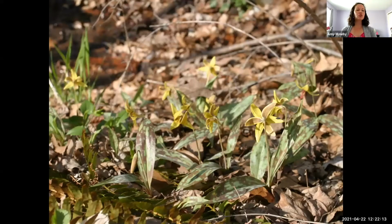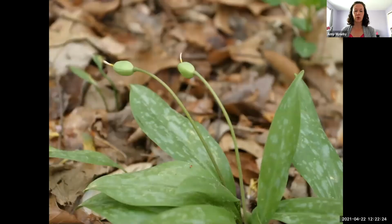So again, just beautiful when you see these stands of trout lily in bloom. It's really a special sight, because again, it takes those plants a long time to get to the point where they're able to bloom. And then a little bit later in the season, I actually mean like in a couple weeks, because they're going through that cycle really quickly. So they will produce seeds.